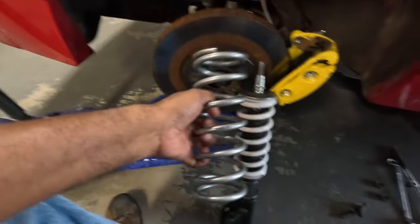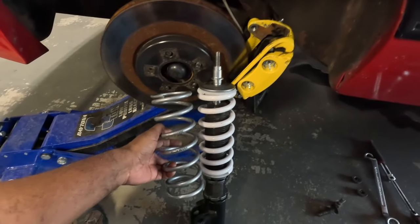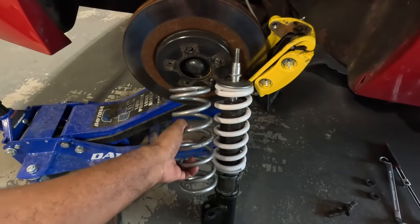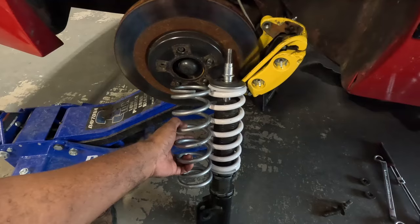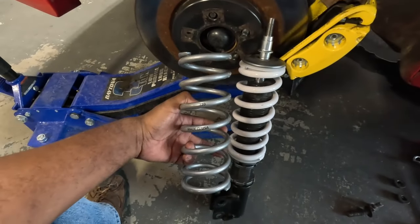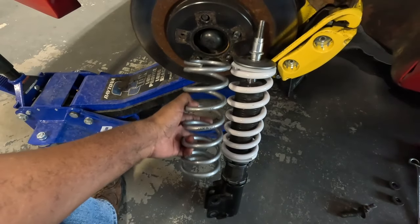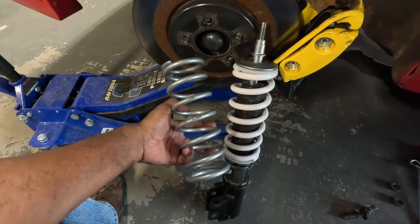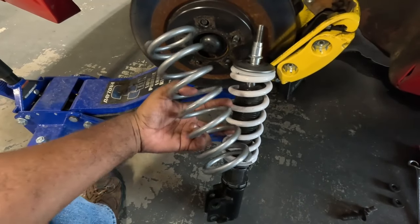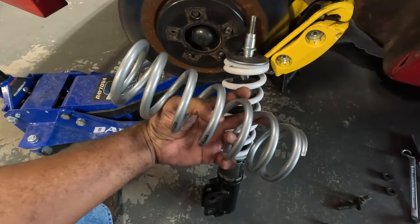But as you can see, the one that I got from Summit is the same size, because that's what John Brooks wanted me to make sure I had. But you could tell just looking at it that the one I got is a little bit thinner. The coils are a little bit thinner than the other ones. And of course that makes it a little bit stiffer if they're thicker, like the white one there. So this right here should be what I'm looking for.